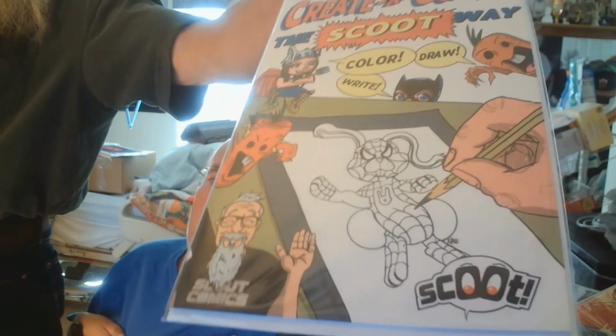Awesome, easy, simple little box. Mystery mail call, September 2022. Some cool stuff. Thank you, Tom.